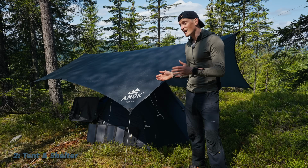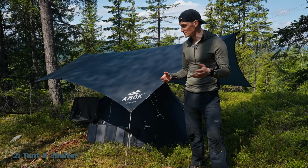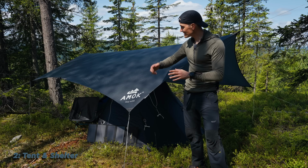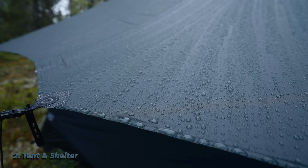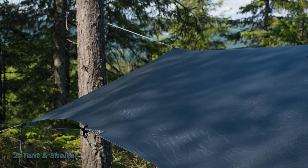On the top of the tent, I have a tarp, and this piece of fabric serves two purposes. One, it creates shade for the tent on sunny days like now, and second, it will create a bigger space underneath the tent on days when it's raining. A tarp can also, in many cases, replace a tent if you want to go cowboy camping.